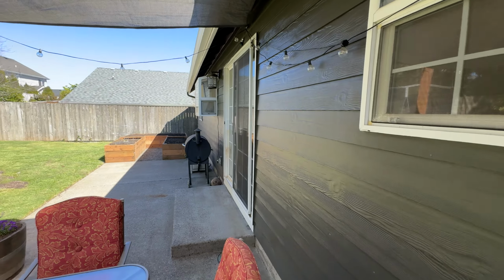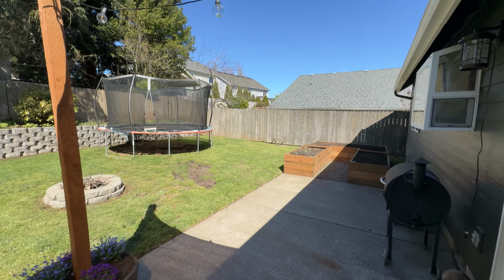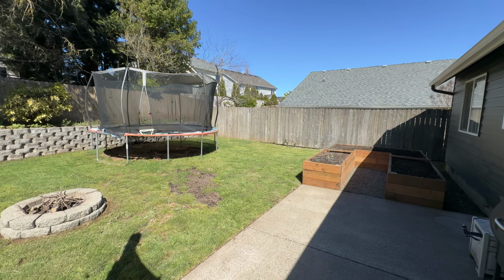The home is all hardy plank siding, concrete board. It does have an EV plug in the garage.